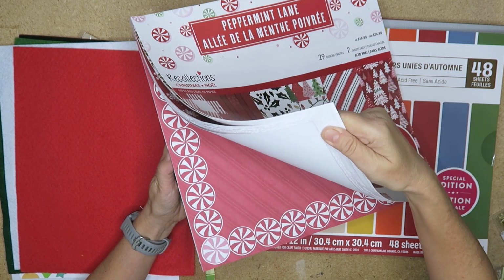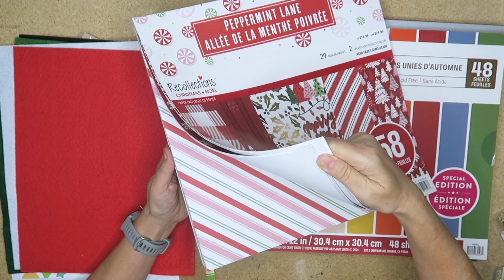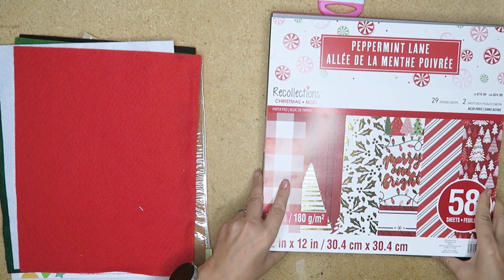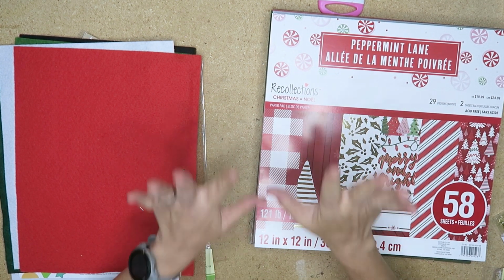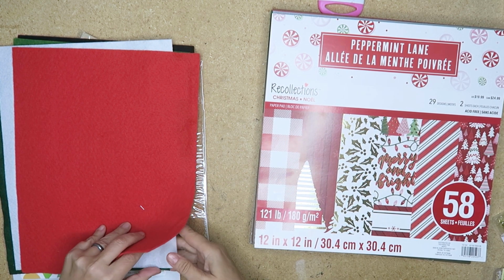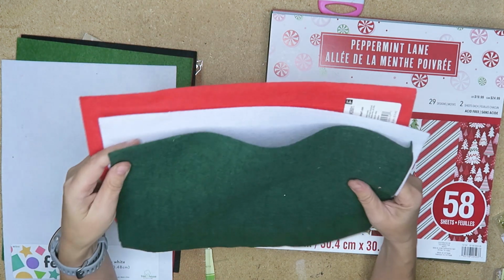Yeah. So I loved the one that she picked up so much, I went out and bought the same one. So now I have 2 paper packs and a cardstock pack and a bunch of cardstock for December Daily, which is fine. Now, the other thing that I did pick up from Joann's, no, it was Walmart. It was Walmart, I think.